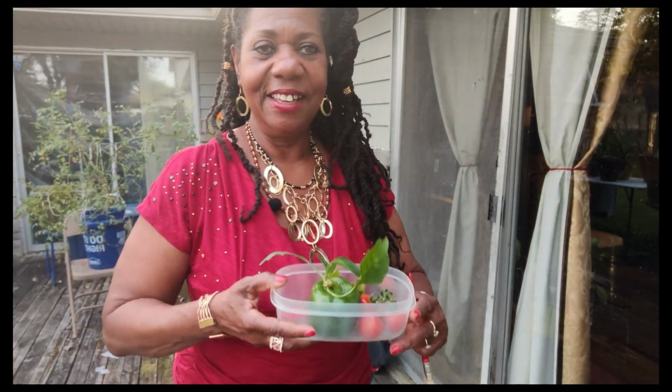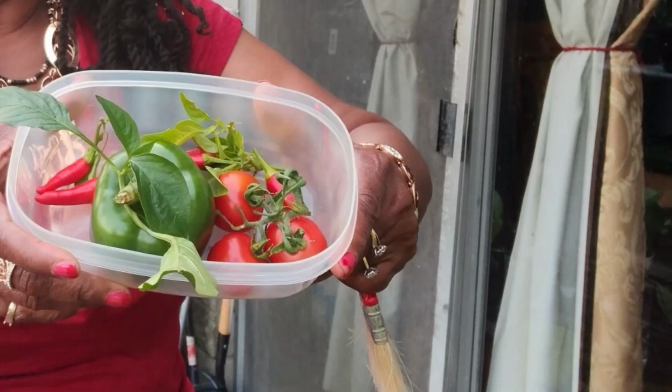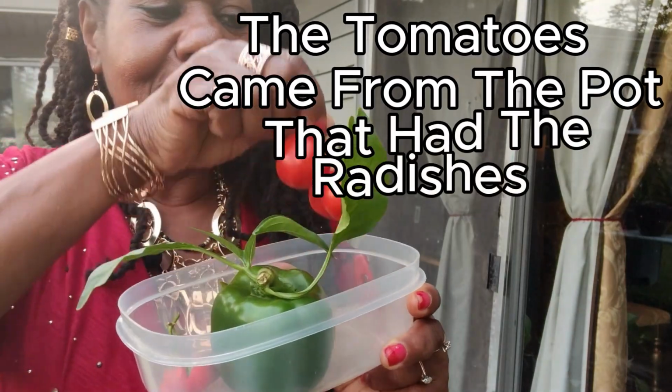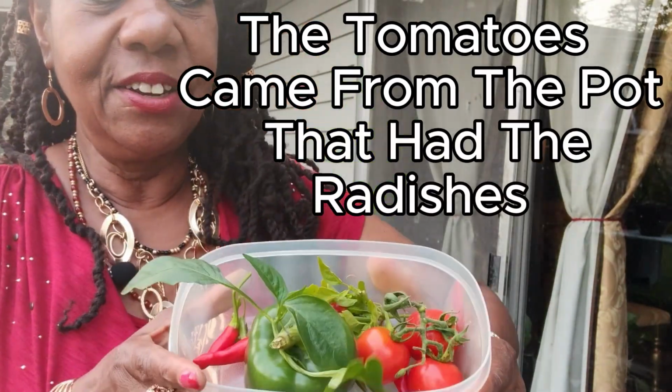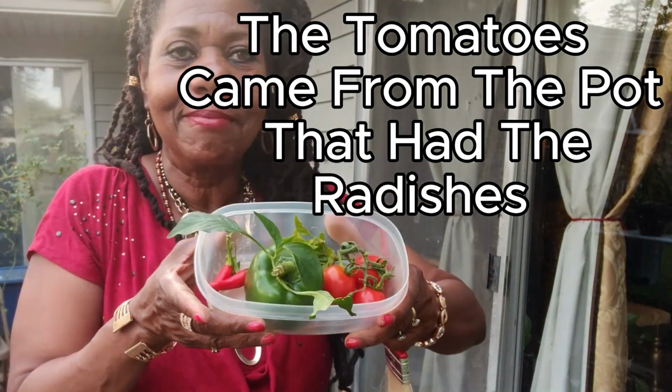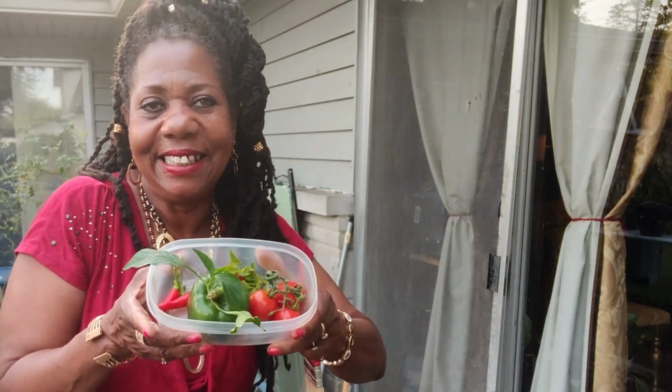But I do want to show you my grocery shopping that I've done while I've been outside. And here we are. We have a bell pepper, some cute tomatoes, they're globe, and a couple of hot peppers so I can make a spicy dish tonight.